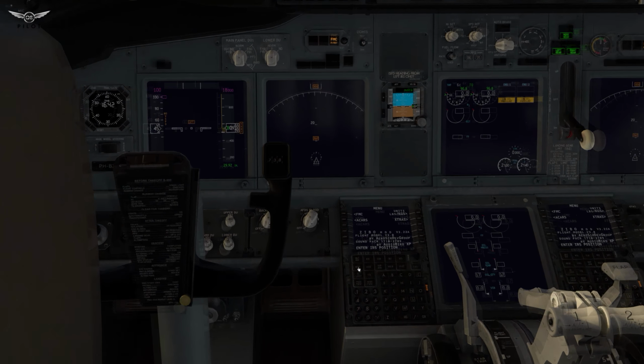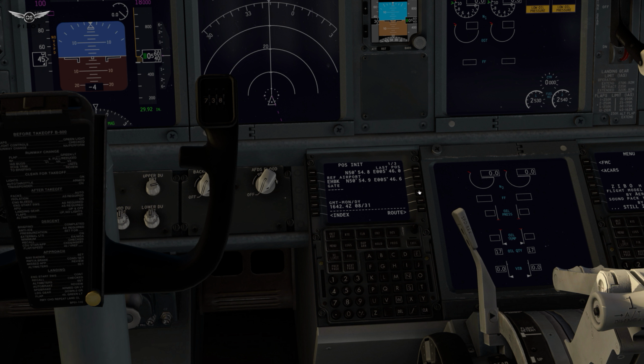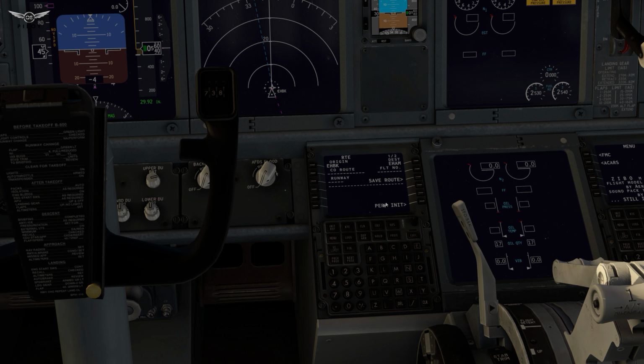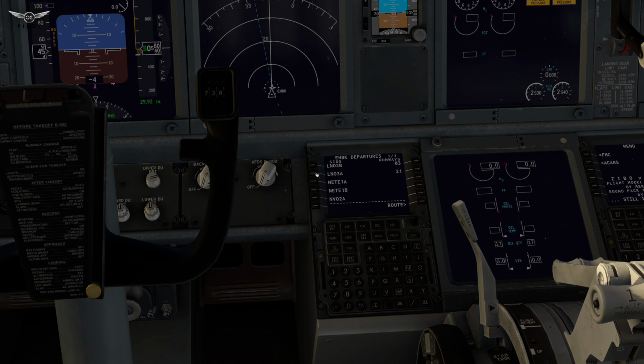Alright, let's go ahead and program the FMC. Position initialization, we are at Echo Hotel Bravo Kilo. Route, and we're heading to Schiphol, Echo Hotel Alpha Mike. And let's see here. Departures. Today we're going to be departing the Leno 3 Alpha, according to our plan. Leno 3 Alpha, yep. And runway 3. Activate and execute.